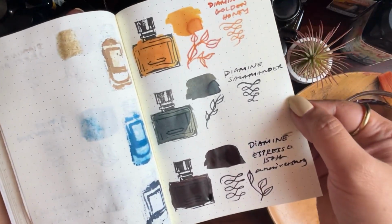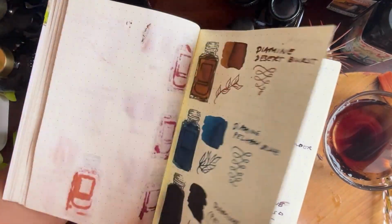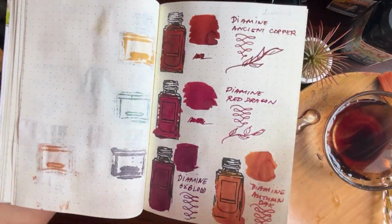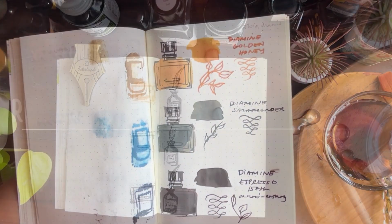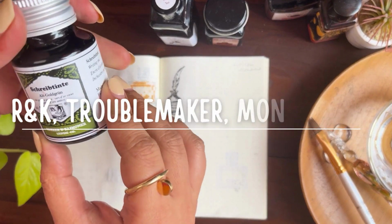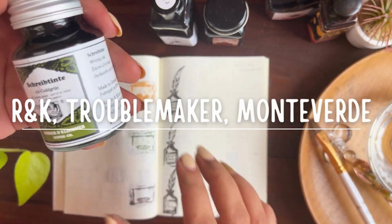I hope you like my Diamine collection. And will it grow? I don't think so. I have to explore other brands. So for our second to the last page, we're gonna do the one-offs.